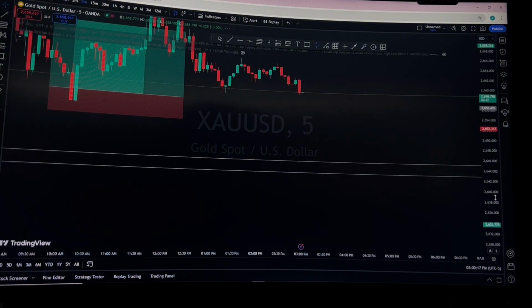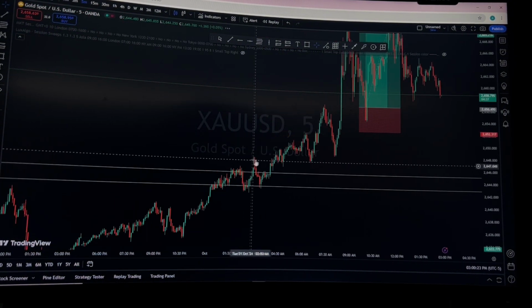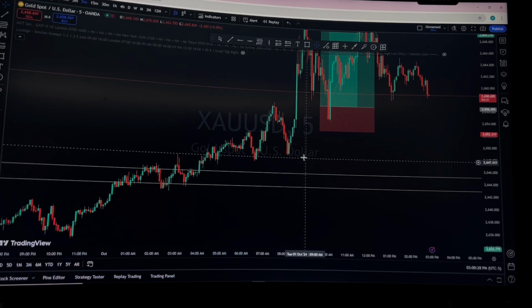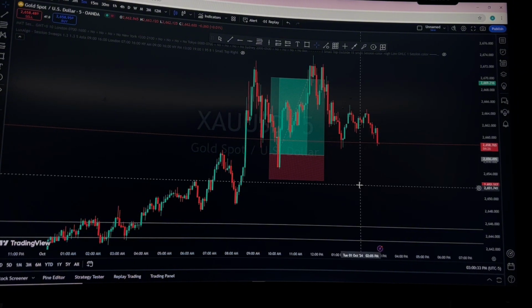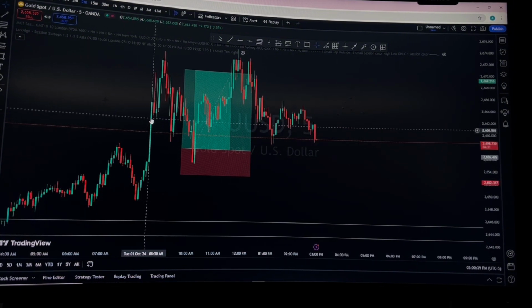So let's go back to the 5-minute and talk about the trade we actually took today. Before even market open, I had another area that I had marked out, and I was going to enter before market open, but I ended up not doing it. Then when the market opened, price just took off, and I didn't want to FOMO and rush the trade or anything like that. But I ended up doing a pending order because there was a price imbalance right here.